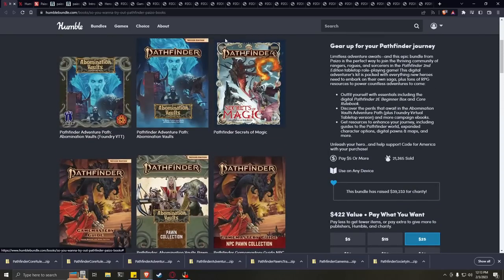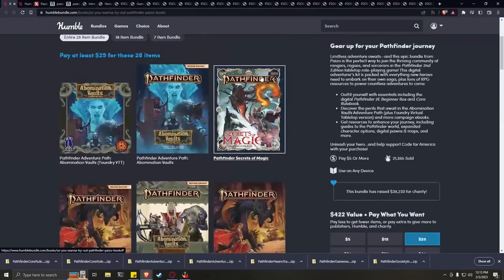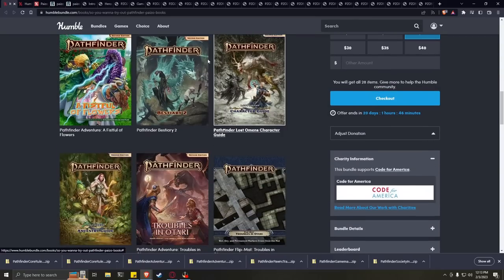In here also includes the adventure pass, the Abomination Vault, as well as their Secrets of Magic Pathfinder guide with advanced magic system for the Pathfinder 2nd edition. It also includes a Game Master's Guide.